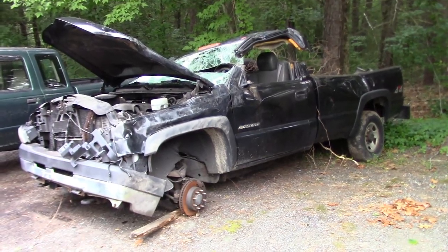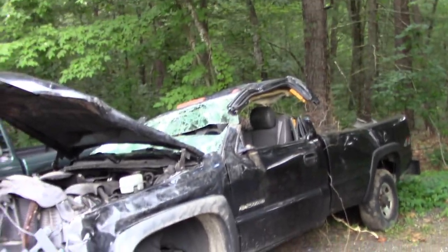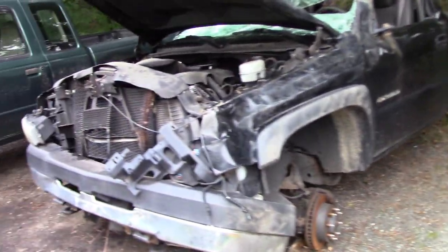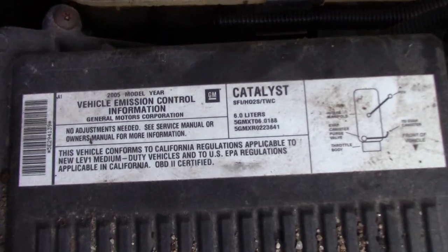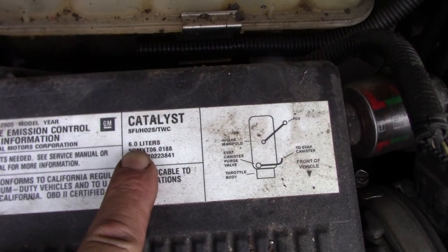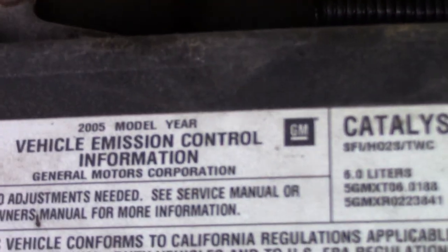Alright boys and girls, looky looky looky, we got ourselves a 2500 HD. It's got a few scratches on it. I know, you folks are going to be like, that's a rollover, beware. But this is the reason why this truck was delivered to me today, is that right there. 6.0 liter. The story is that before this truck was wrecked, it had a low mileage engine installed. It's a 2005.